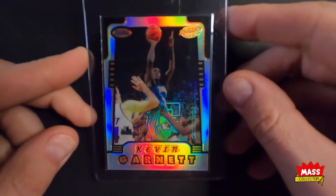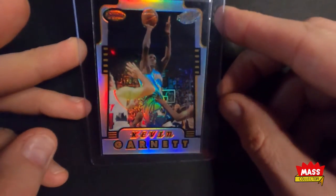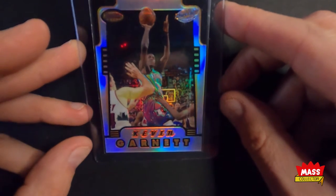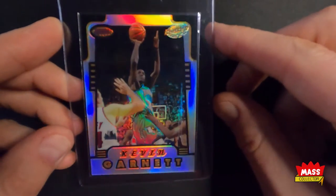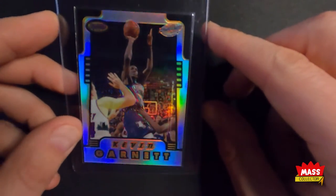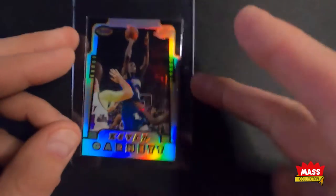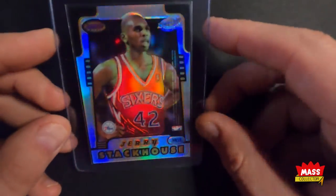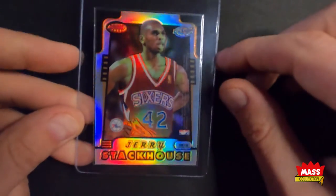Next card I got is a Bowman's Best Honor Roll. This time it's Kevin Garnett. So this is his second year card, and on the back is Jerry Stackhouse. This one here is centered pretty good. It's not perfect, but it looks good. It looks great under plastic. There are some scratches on the surface on both sides. I think that's just what you get with this card insert from this year.